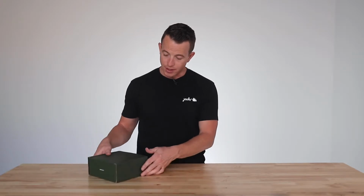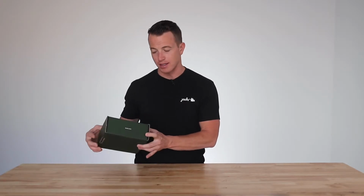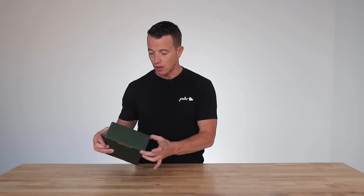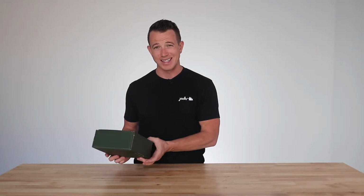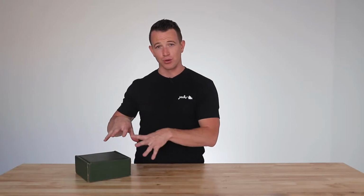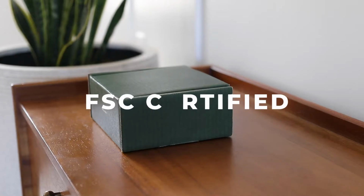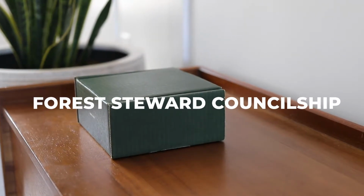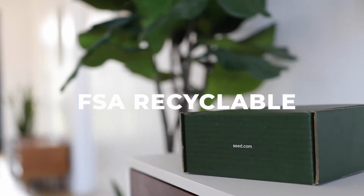And you'll notice on this box, the only thing printed on the outside is their URL, seed.com. And as you can also see, this entire exterior is flooded with the brand's Pantone green color. You'll notice that every piece of printed material as I go through this box, including the shipper box, is what is known as FSC Certified, which stands for Forest Stewardship Council, and is sourced from responsibly managed forests. This is also recyclable.